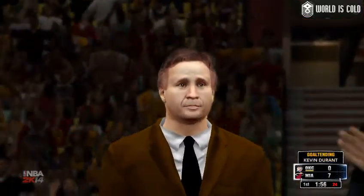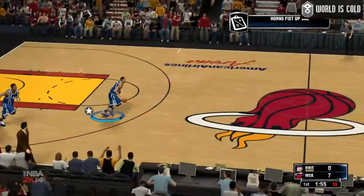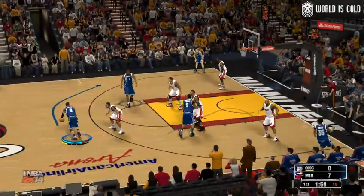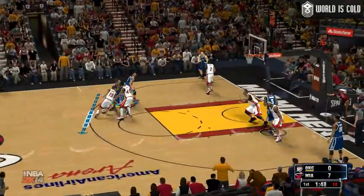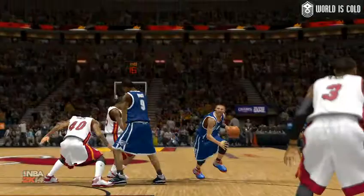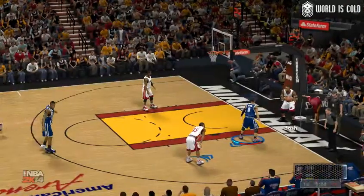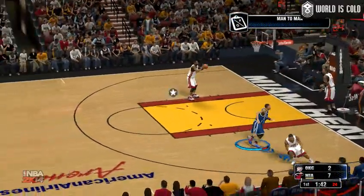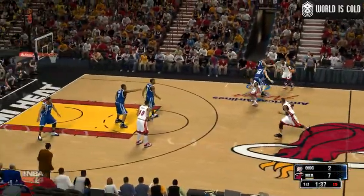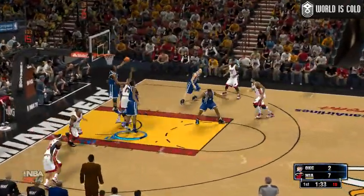Oh, and it looks like that's going to be a goaltending call. Yep, that's it. So they'll get the basket. He almost got to that shot in time, but not quite. You can't touch the ball once it's on the way down. And Westbrook. Oh! Are you kidding me? That was a power punch right there. Oh, great. Even when they're down, he's still looking to do the spectacular. And he pulled it off. Well, maybe this is the best time to do it. Yeah, I agree. Now's when they need a little spark anyway.